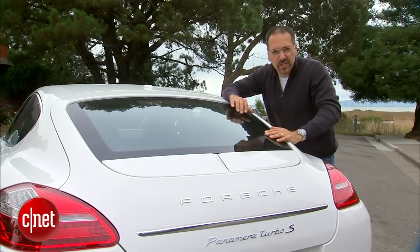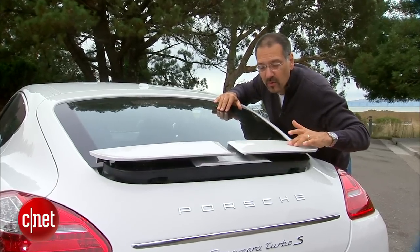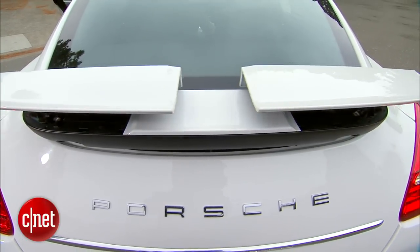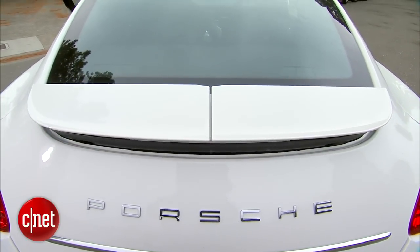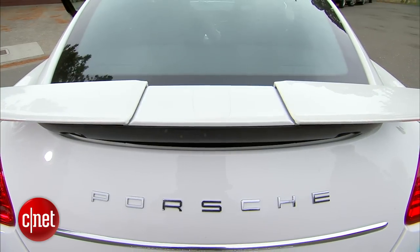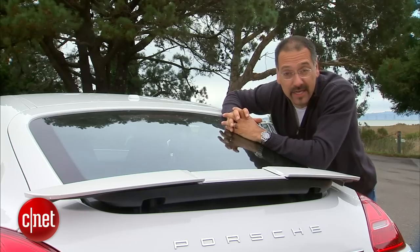Oh, check this out. Porsche loves electric controllable rear wings. This one's slick. Look how it's segmented. This reminds me of those IBM ThinkPads from the late 90s where they had the butterfly keyboard. It comes up at a certain width and then it expands to give you more bite in the air when it's actually up. Kind of cool.